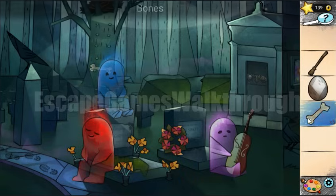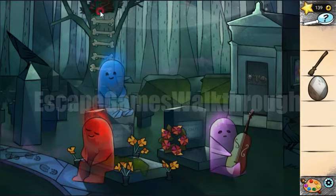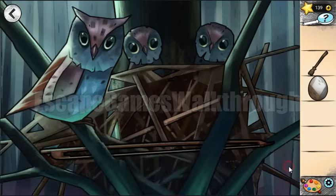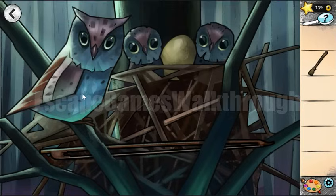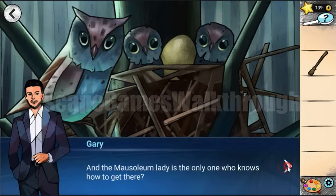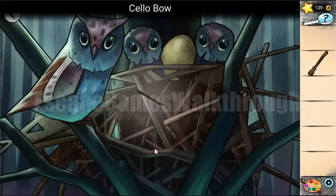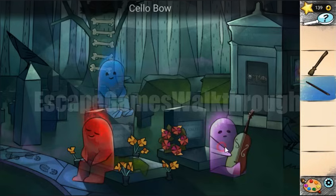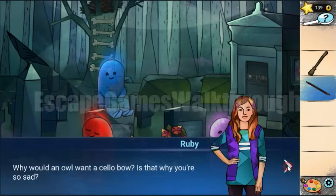Okay, let's climb up the tree, and here we can see an owl nest. So we have an owl egg. Let's give it to the owl mother and get the cello bow. So let's give it to that host, and he will play the violin.